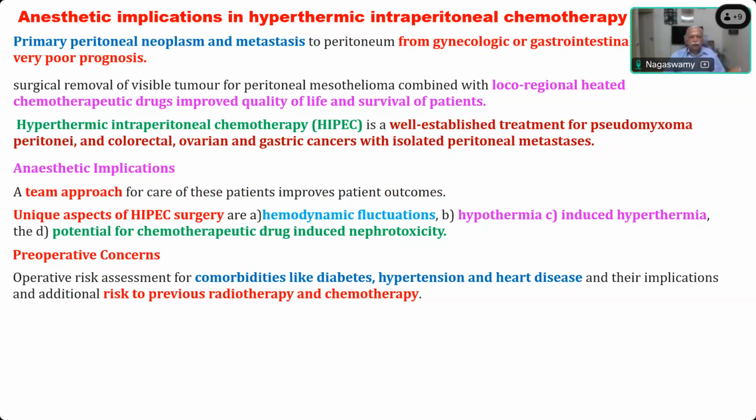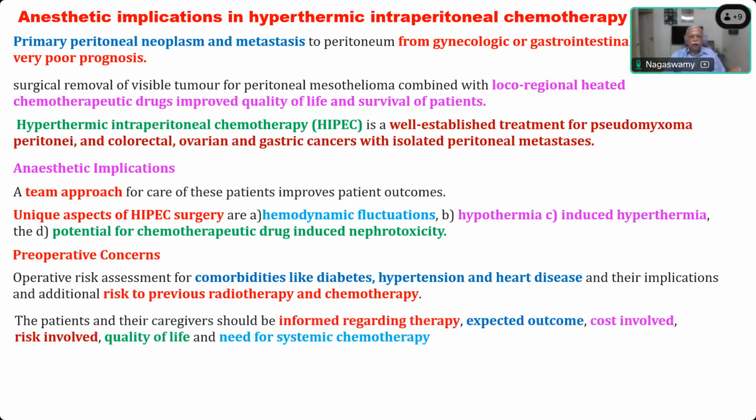And the additional risk of previous radiotherapy and chemotherapy, their effects also have to be taken into consideration. And patients and caregivers should be informed regarding the therapy as well as the expected outcome, cost involved, risk involved, quality of life, and need for systemic chemotherapy. All these things should be very clearly explained and documented.